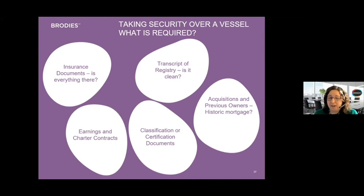The next thing to think about is what type of vessel is it? Are there any additional certificates or licenses required to operate the vessel, and are there copies of them readily available? Does the vessel enjoy membership of a classification society or a producers organization, and does it have a fishing license? All of those things are really important to the security, so it's worth getting all of that information up front. And lastly, how does the vessel make its money?